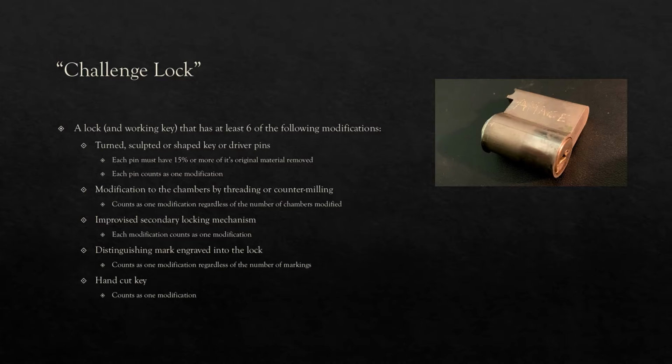The penultimate modification is an engraving on the lock. I've never seen a challenge lock without this modification. It's really a standard. The lock you see now shows my first challenge lock with its name engraved on one side, and on the other side is my maker's mark.